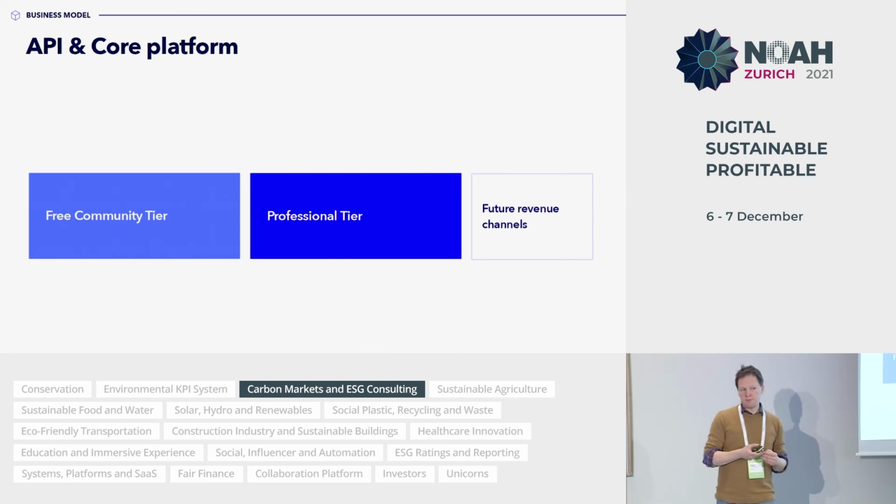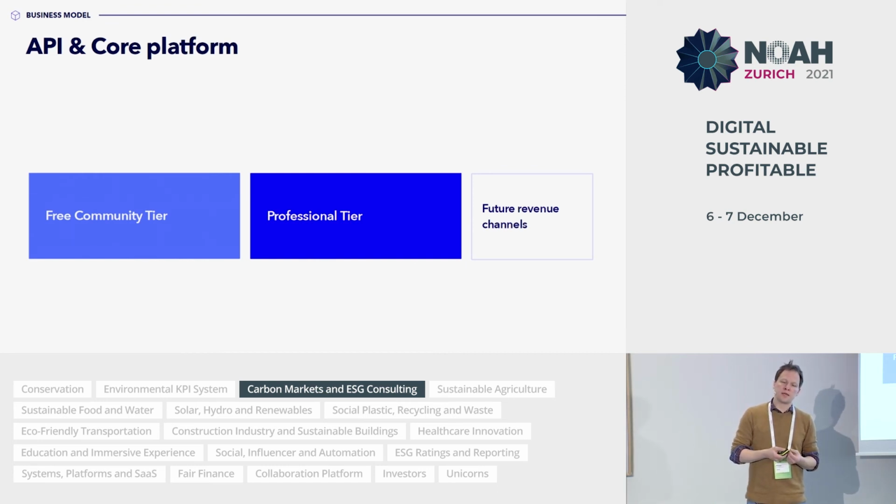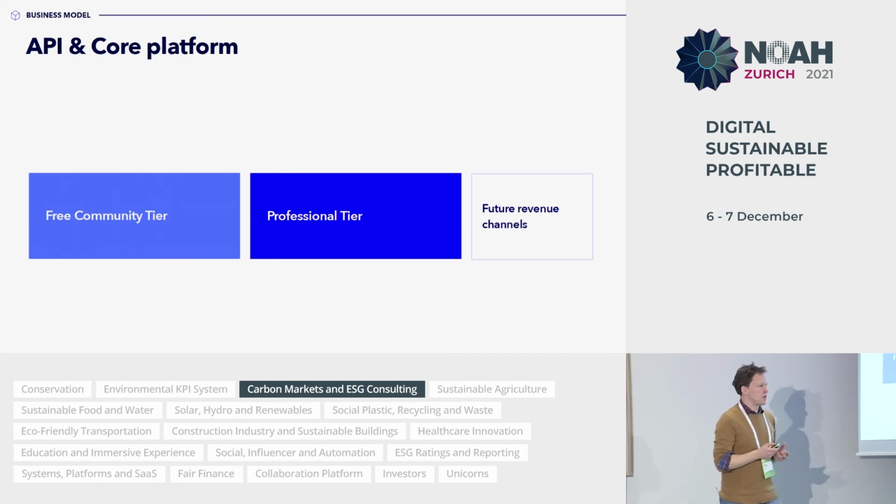Our platform is free, so we have a free community tier that lets anybody use it and onboard it and use the public data set. We really decided to keep that public data not just open, but the access free as well, so everybody can get started on it. And eventually, you're going to hit some limits, and you want to move to a professional tier where you can access premium data and some of the advanced computations that we offer. There's a bunch of revenue channels we hope to offer in the future. If anybody's interested, I can talk you through those. But there's a lot that we can do once the API is integrated.